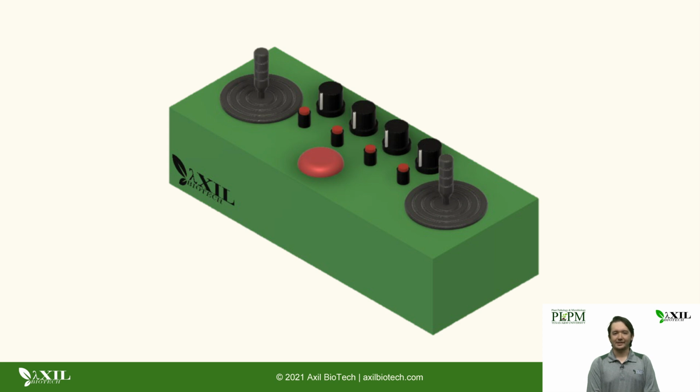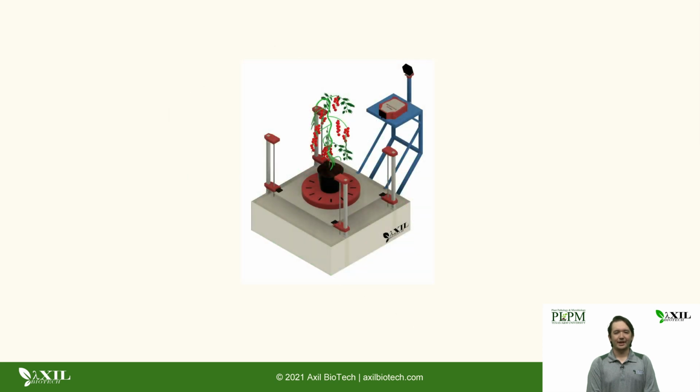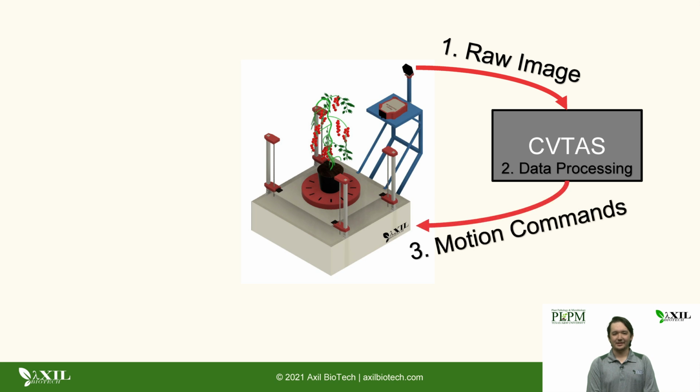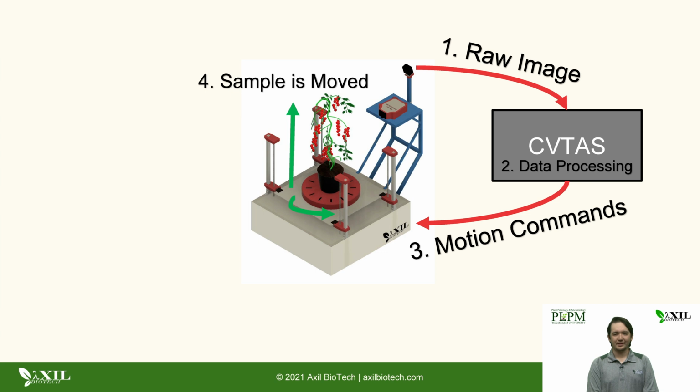Now, you might be asking how all of these pieces work together. Don't worry, we'll explain that. First, we have the motion control subsystem. This holds and manipulates the plant. As you can see, the handheld spectrometer and the computer vision camera are both mounted to the motion control subsystem. Next, we'll add the remainder of the computer vision targeting assistance system to the picture. The computer vision targeting assistance system captures images from the camera, processes them, and sends commands to the motion control subsystem. The motion control subsystem then moves in response to these commands.